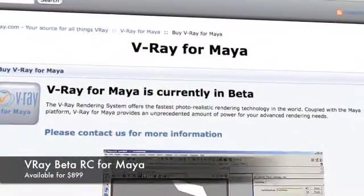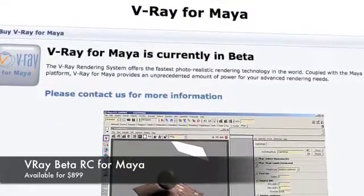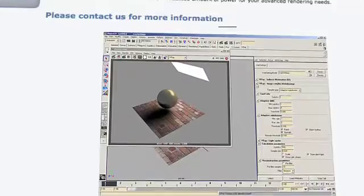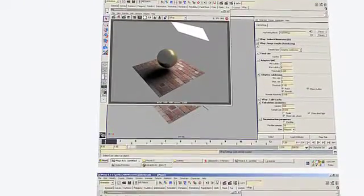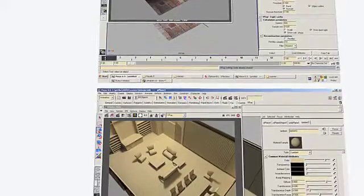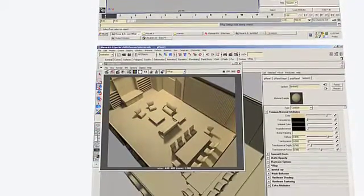VRay, another popular rendering engine, has just announced a beta of its first release candidate for Maya. Now, this is not free, but if you buy this release candidate, you can get a $100 discount towards getting the full release version when that comes out in another month or two. That said, it's still $899 for this beta.